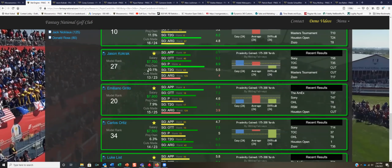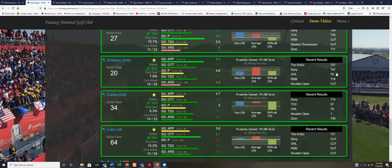Right now, projecting ownership at 10%. All right, Emiliano Griot. Of course, we just saw him recently. Had a chance to do something at the Amex, and as you see, just fell apart. Shot 4 over. Again, it's the putter with him. But I'm picking elite ball strikers here, guys off the tee, guys that hit the irons really well. We need that putter to break through.